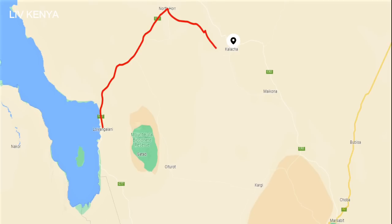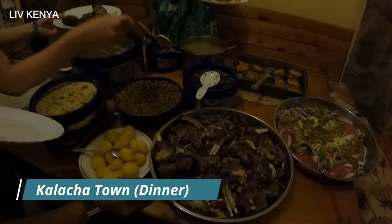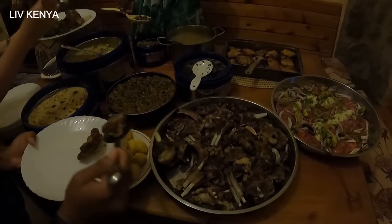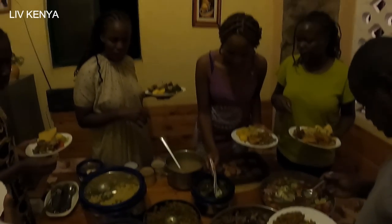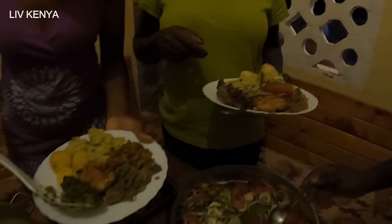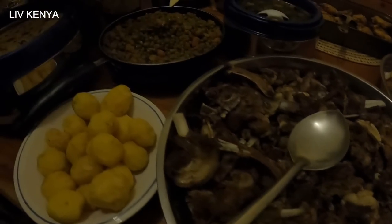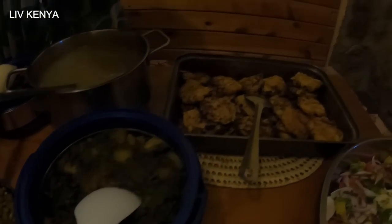We checked into our cottages and freshened up, then proceeded to Kalacha Catholic Parish, where we had the most sumptuous dinner ever in this trip. Trust me, I'm not exaggerating. After dinner, we went back to our cottages. Now, this is the most interesting part.